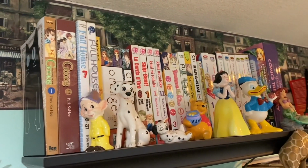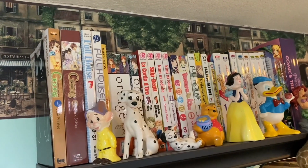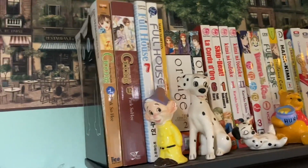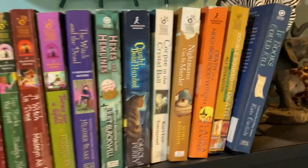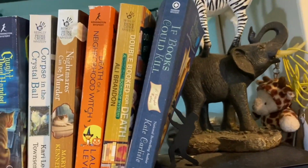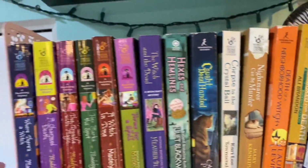And then this middle shelf is all of my manga. And there's a couple comic books. So Kimi ni Todoke and Orange and Goong are my favorite. And below that, I have some more cozy mysteries. These ones are the witch or ghoul ones, and my favorite bookend. It looks like a guy getting crushed by a book. I put it there, it's called If Books Could Kill. I thought it was funny.